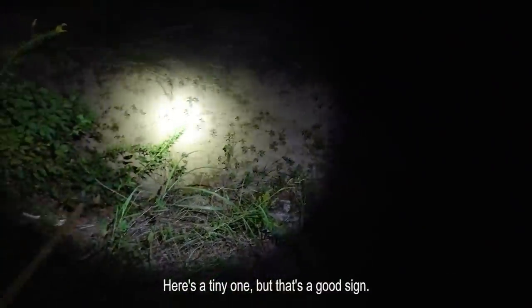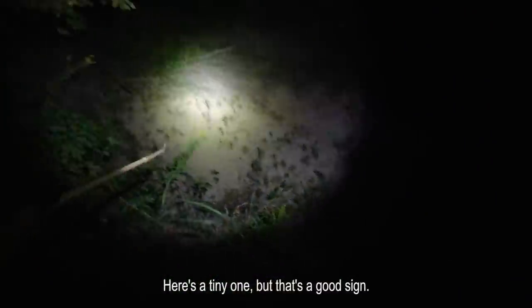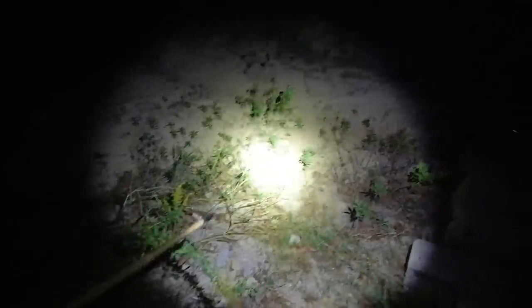This is like dry creek bed right here. Tiny, tiny one, but that's a good sign. You see one? Here, hold on. Oh, I saw the tiny, tiny one. Like cricket size. Yeah, there's babies. There'll probably be bigger ones. Oh, right here next to me. I heard one right here.